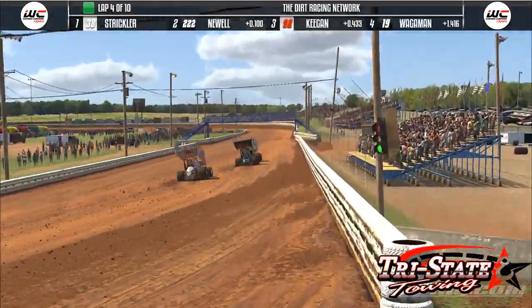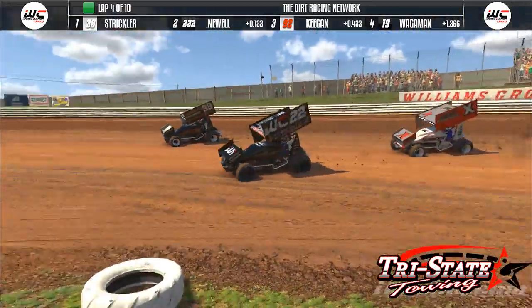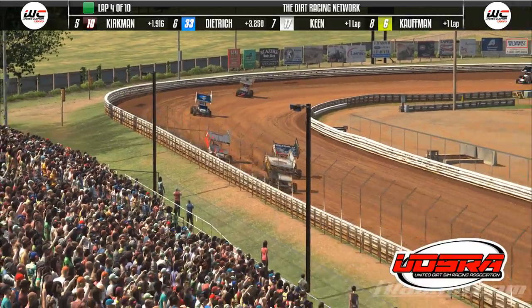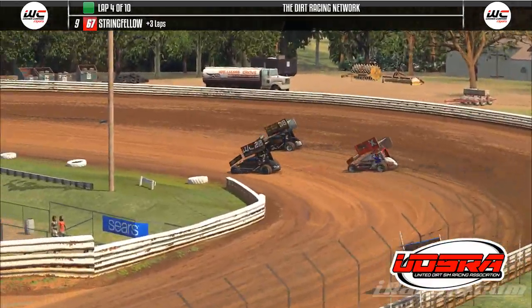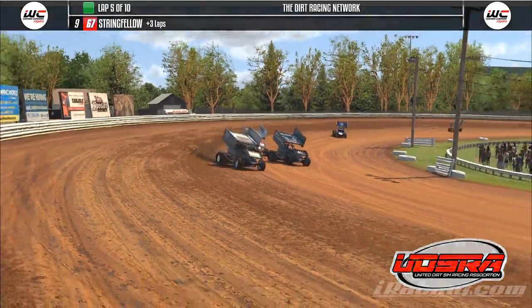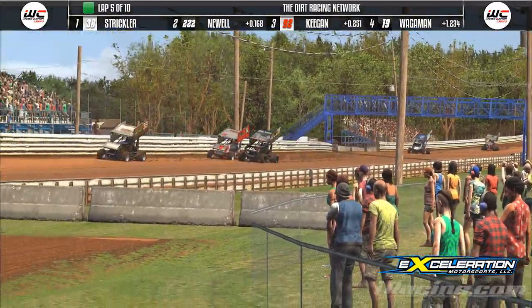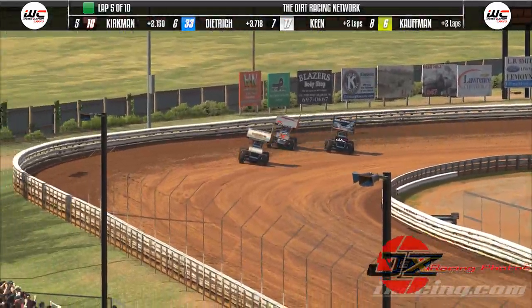You see 2 different lines right there. Strickler was in the middle. Newell was right down against the inside, and Newell is trying to get there. If he can find some bite on the exit of the corner, he might be able to do it, but he is just losing too much momentum on the exits to get up there. Strickler got the perfect line right there where the marbles start, and he is using it to keep the right rear gripping as he comes out of the corner.